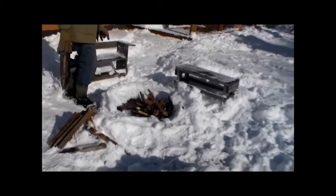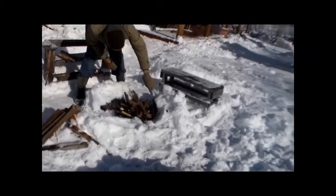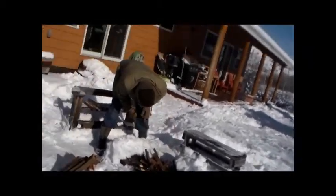Okay, so far I'm seeing a little snow melt at the edge of the rock. Flames are pretty strong.